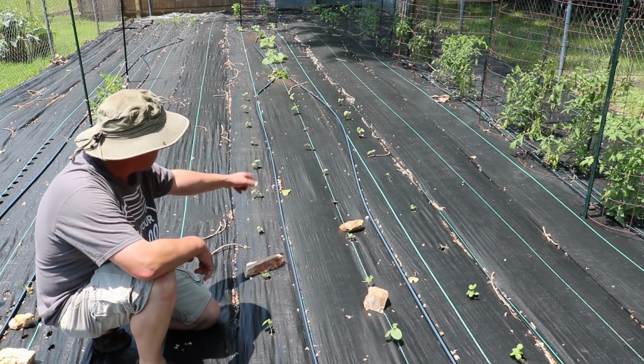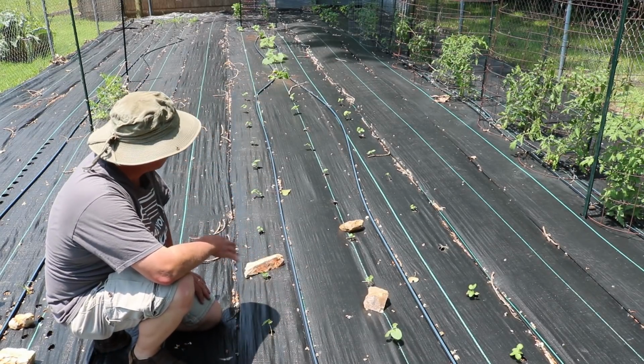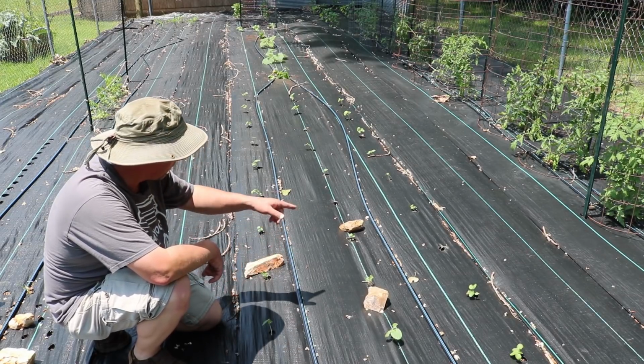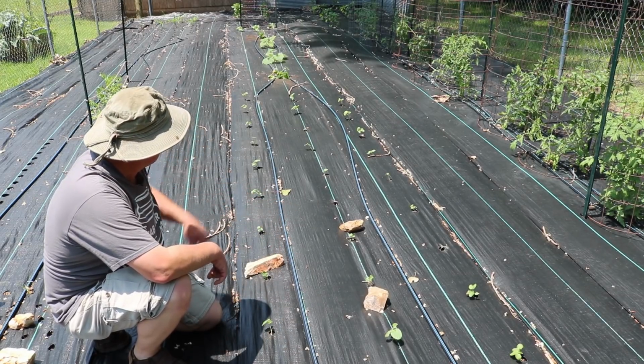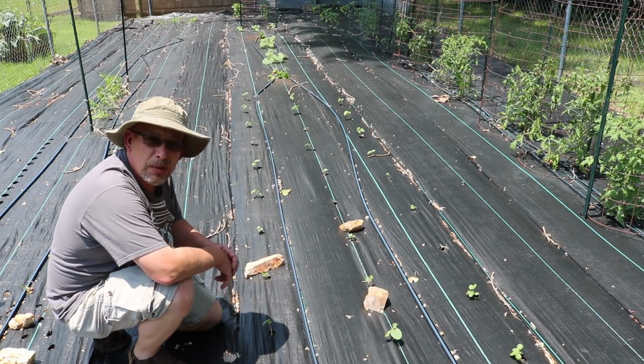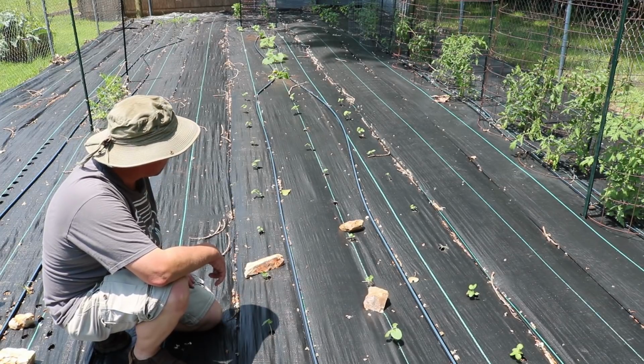So I've got a couple of empty spots here where I just don't have any okra growing out of it, but most of it's doing pretty well. I think I've got about 4 or 5 holes where it doesn't look like the okra is going to make it. The rest of it is looking pretty good. It's doing pretty good, so no major concerns there.